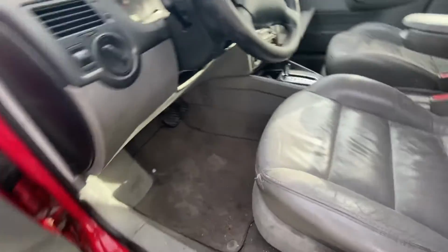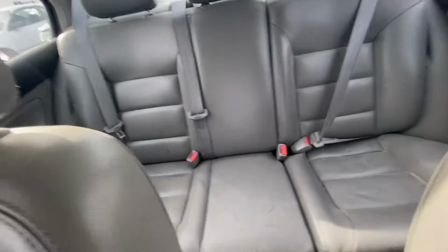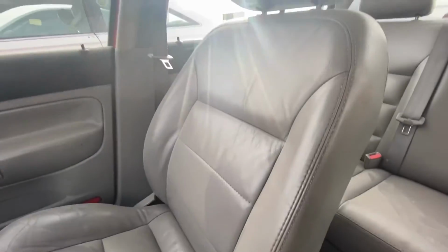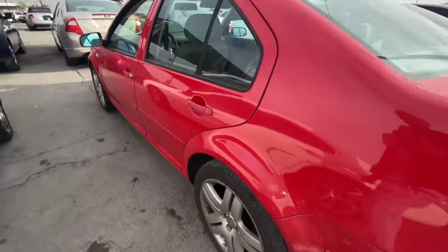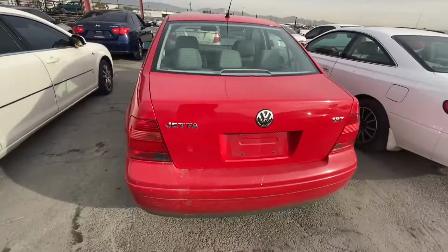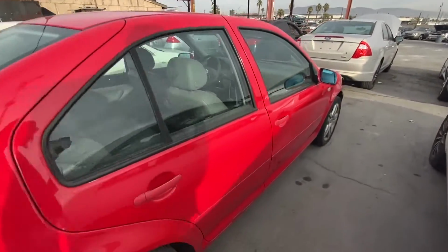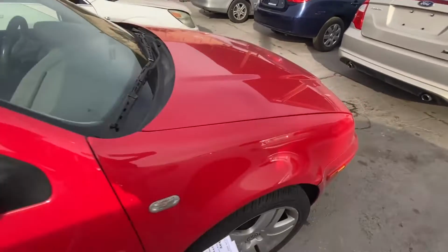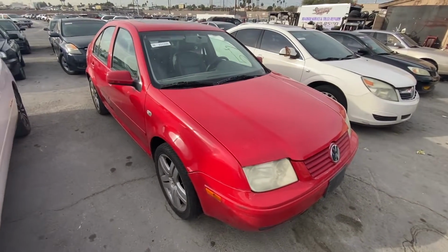It is pretty dirty. Seats are pretty worn. Light gray leather. Back looks pretty fair, but all this dust and stuff is going to need to get worked on. I don't know if this thing was sitting and they came and picked it up, but it definitely doesn't look like it's been driven in a while. I don't know, but it looks all intact though. The body does look good, to say the least.